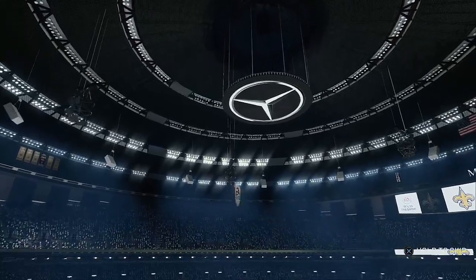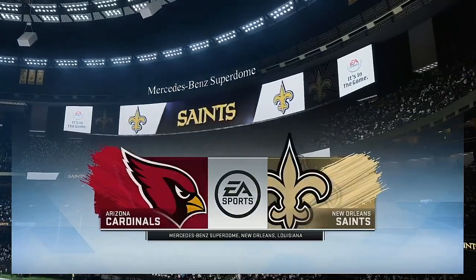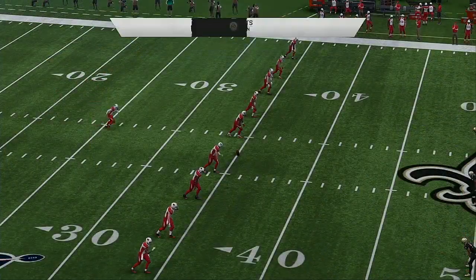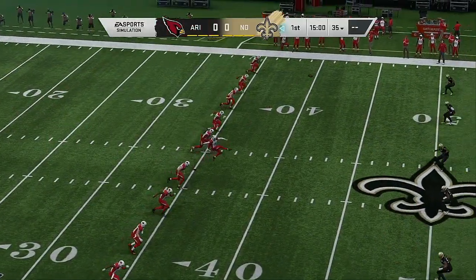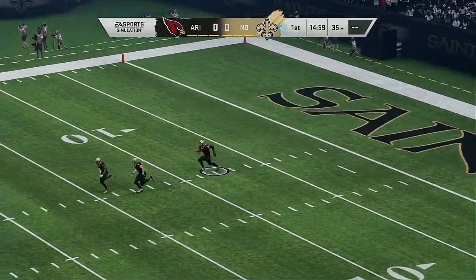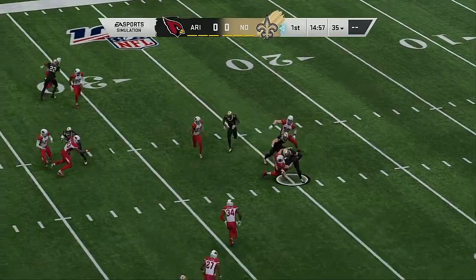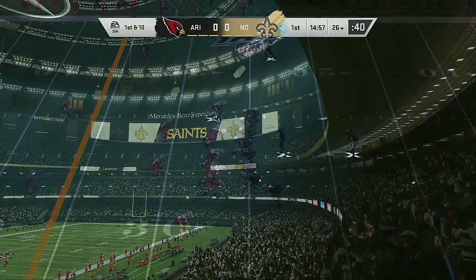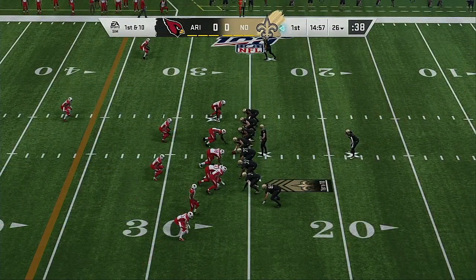From a city that's played host to 10 Super Bowls, here's a look inside the Mercedes-Benz Superdome in New Orleans. This is what it looked like just a moment ago in the heart of New Orleans. Folks, there's no place for this noise to go in the Superdome. It is loud, and these fans are ready for football as they're set to do battle with the Arizona Cardinals.